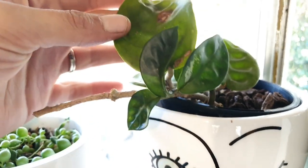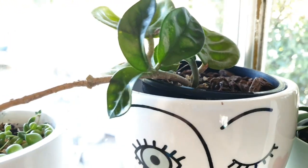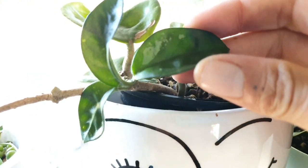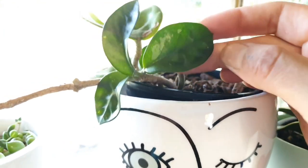My Hoya crinkle, I wasn't sure how well it was doing, and then I spun it around and realized it had all these new leaves here, including one with a bit of a splash on it, which is really cool. I love a bit of a silver splash, isn't it pretty? So that's my cute little Hoya crinkle.